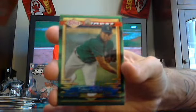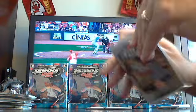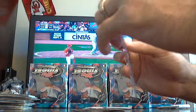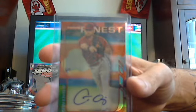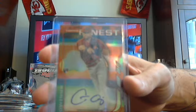Got a Taijuan Walker insert. Base. Got a refractor of Jose Abreu for the White Sox. Jose Abreu refractor. Base. So your first Abreu today is a refractor one. And you've got a refractor auto that does not look like it's numbered. Diamondbacks of Chris Owings. Chris Owings for the Diamondbacks. Base.